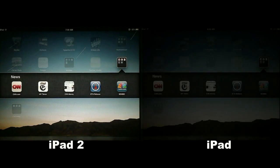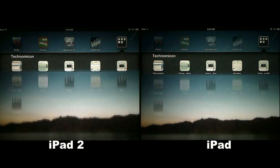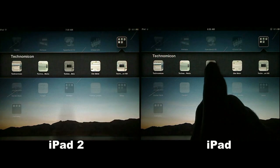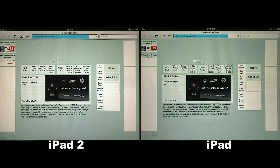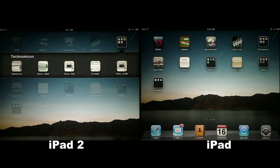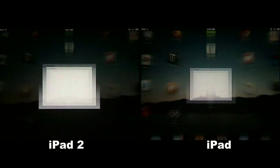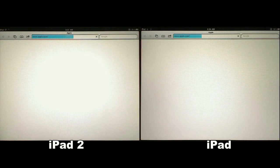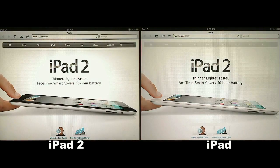Next, we'll look at one of my favorite sites, Technomicon Beta. We'll see how fast that loads. Pretty fast. Let's also take a look at good old Apple. And the site's loaded.